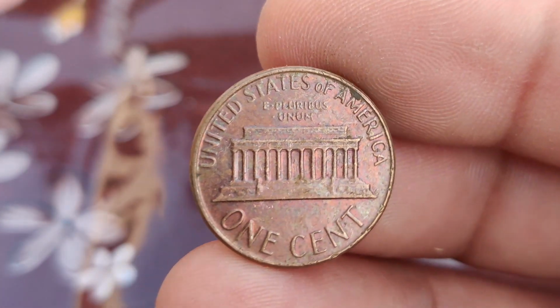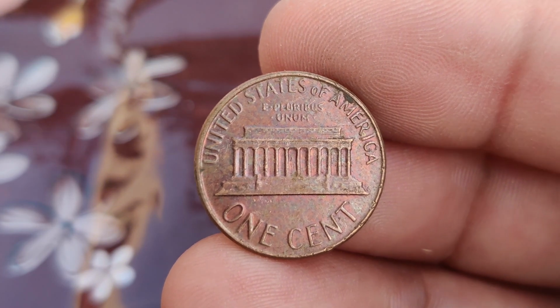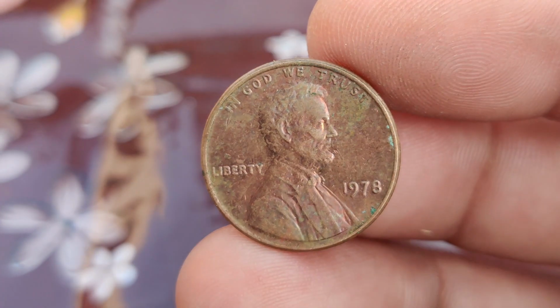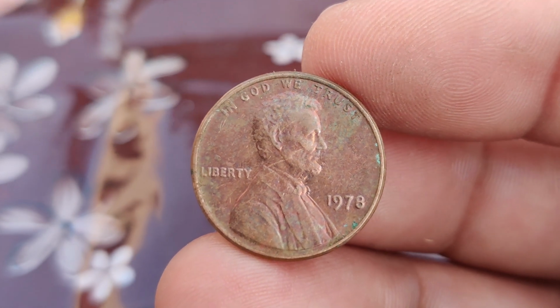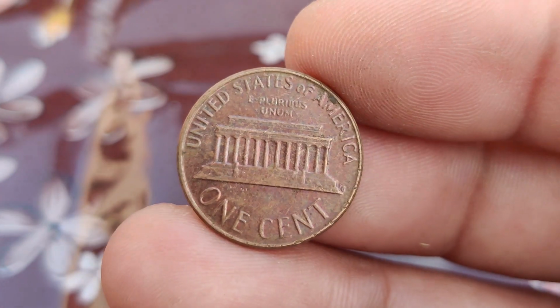Let's start with the basics. The 1978 Lincoln penny was produced by the U.S. Mint, and like most pennies from the 70s, it featured the familiar design created by Victor David Brenner. The coin has Abraham Lincoln's portrait on the obverse and the Lincoln Memorial on the reverse. One of the most important things to note about this coin is its lack of a mint mark. This means it was produced at the Philadelphia Mint, where no mint mark is typically used for coins produced there.